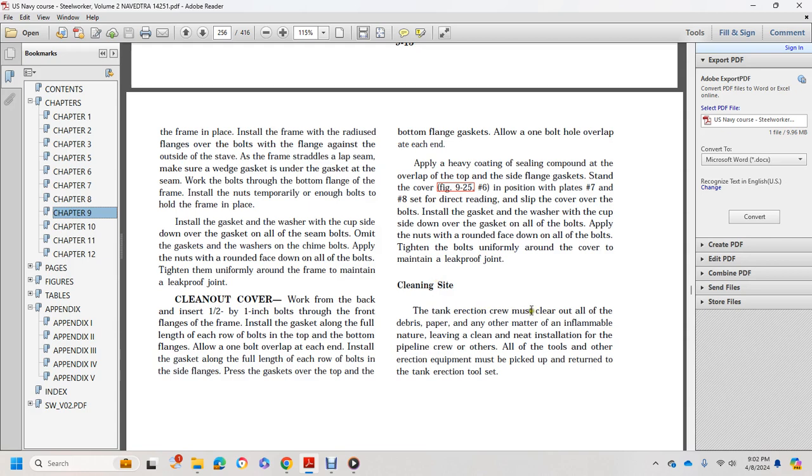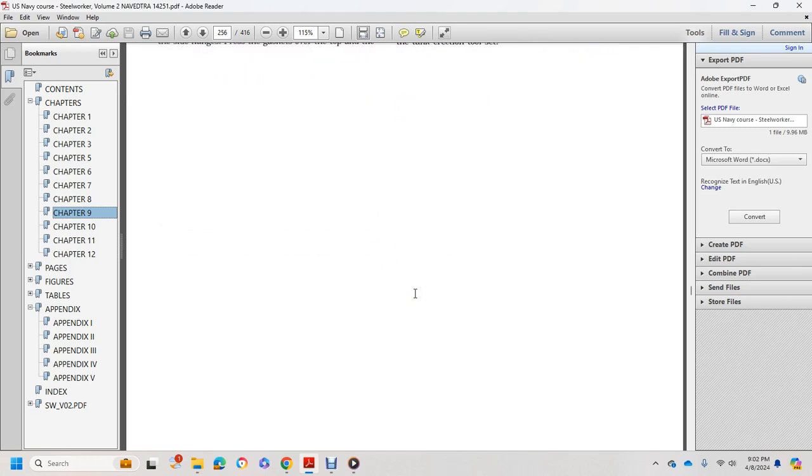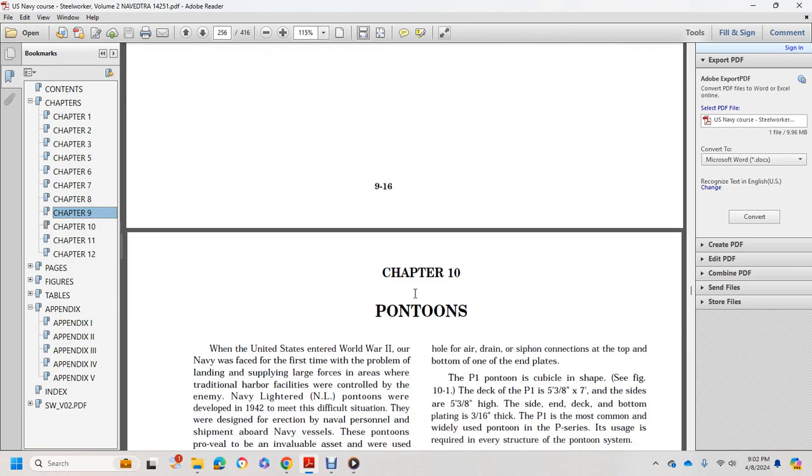Cleaning the site: the tank erection crew must clear out all of the debris, paper, and any other material of an inflammable nature, leaving a clean, neat installation for the pipeline crew or others. All of the tools and other erection equipment must be picked up and returned to the tank erection tool set. Chapter 10, Pontoons.